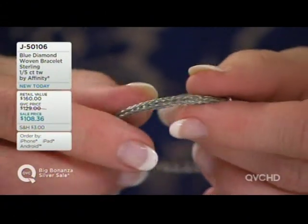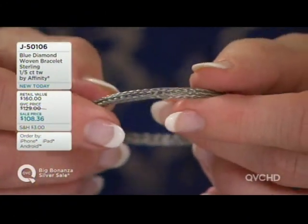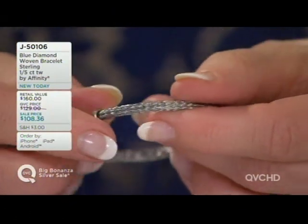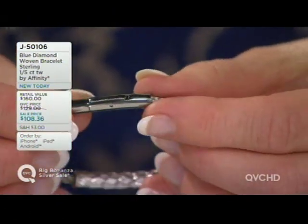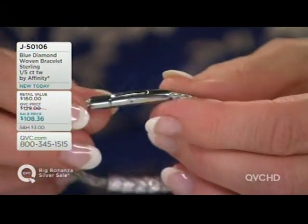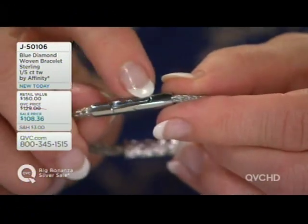But look at this. This is amazing, to have all those wires woven together. But then this is a unique clasp. And I want you to know what you want to do on this clasp. Do you see that piece right there?